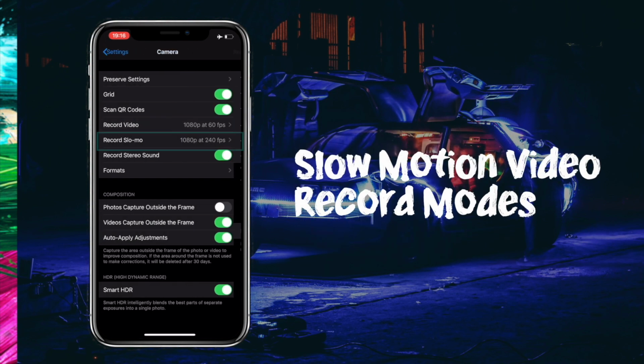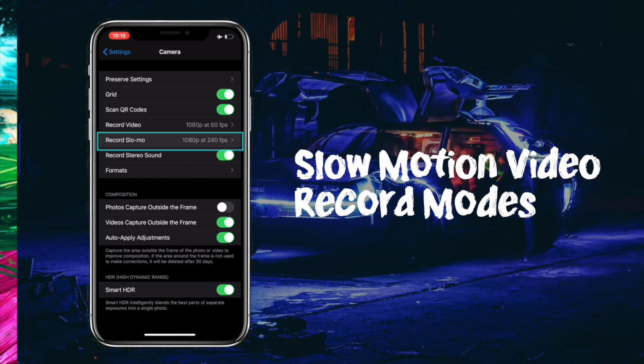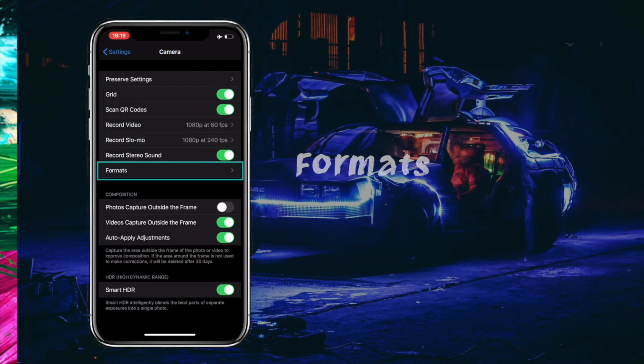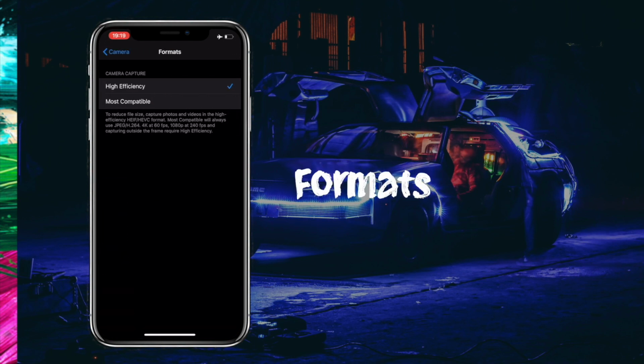I like to record my slow-mo at 1080p at 240 frames per second. It's the fastest this iPhone can go. I may as well have it fast. If I'm going to just shoot slow-mo, may as well be as fast as I can shoot it, at least for this camera. The next thing we're going to do is go into formats, and you'll see here, yours is probably set to high efficiency.